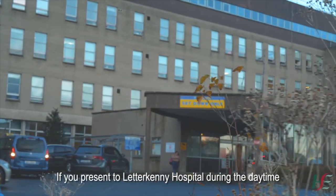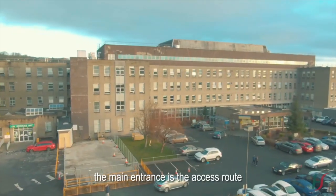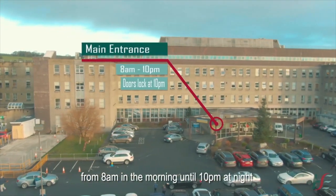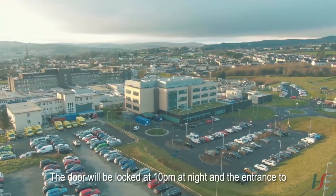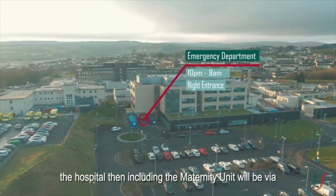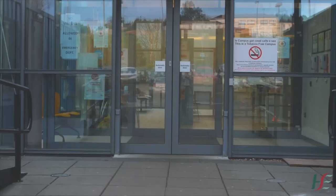If you present to Letterkenny Hospital during the daytime, the main entrance is the access route from 8 AM in the morning until 10 PM at night. The door will be locked at 10 PM at night, and the entrance to the hospital then, including the maternity unit, will be via the emergency department.